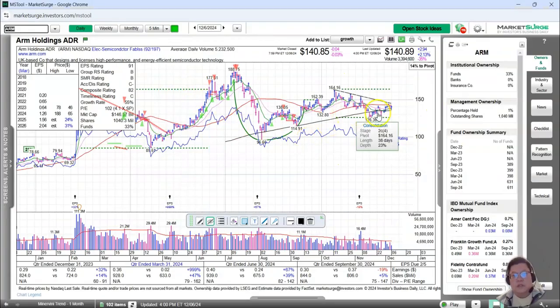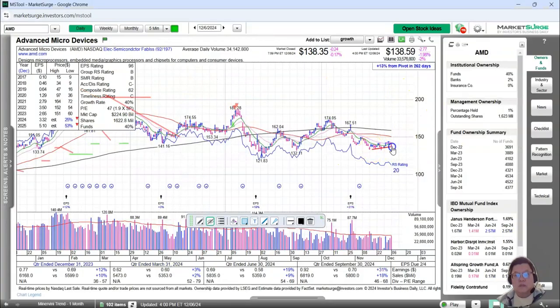ARM right here, it's kind of holding tight. I don't like this action. Generally, if it comes back on the right side, you want it to move faster or at least at a normal pace. This is a really slow pace. I don't like that. AMD is also not doing much. It's really not moving at all. So I don't like this action.